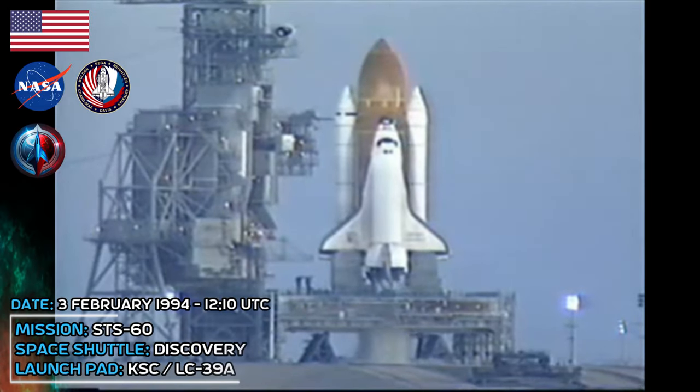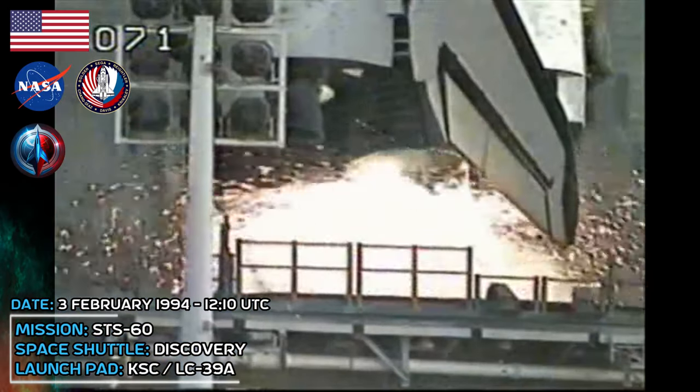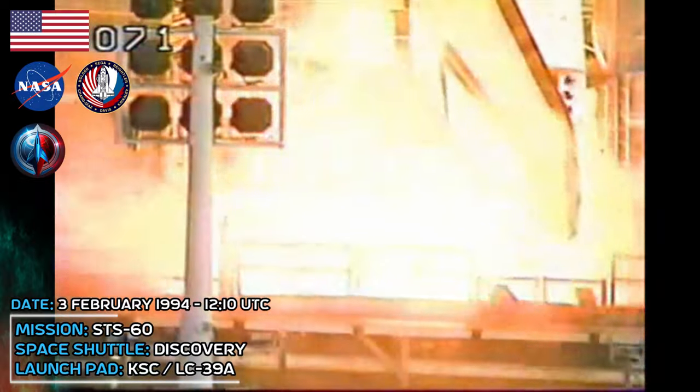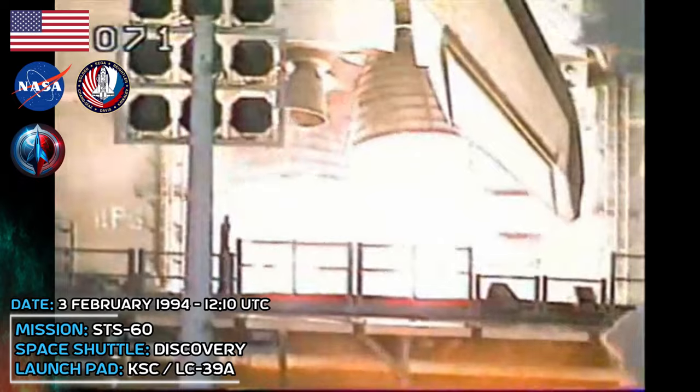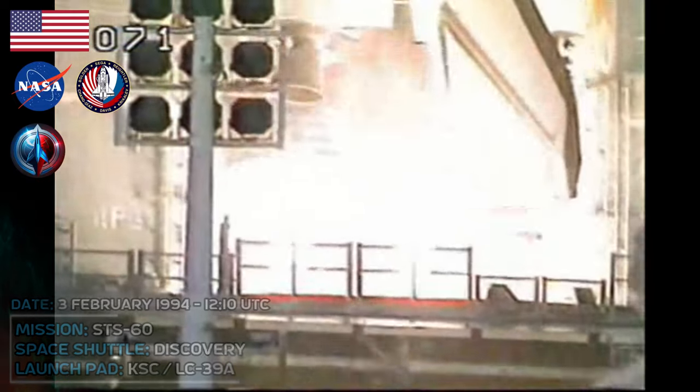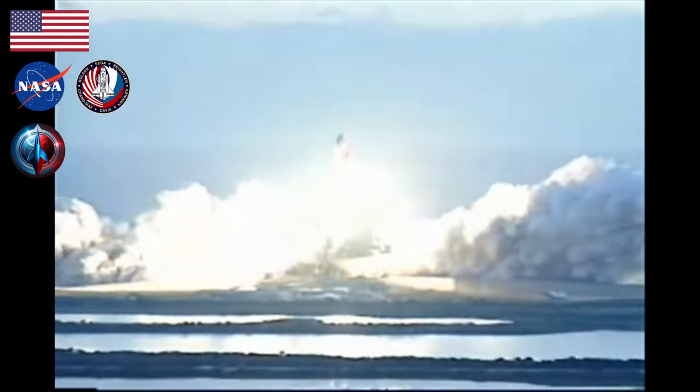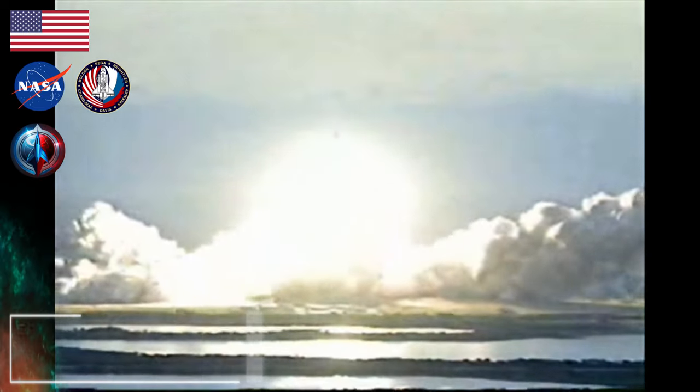12, 11, 10, 9, 8. We have a go for engine start. 6, 5, 4, 3, 2, 1. Booster ignition and liftoff of Discovery on a bold new era of spaceflight between the United States and Russia.